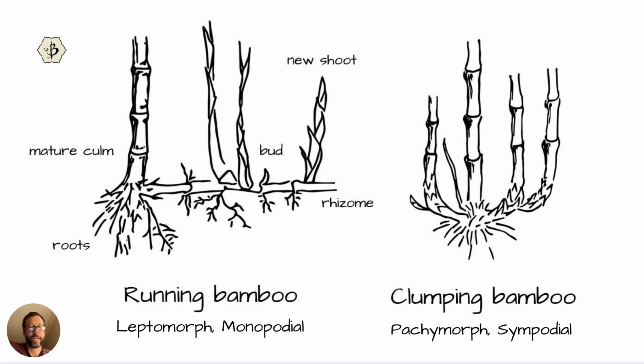The botanical terms for these running bamboo rhizomes are leptomorph, which means running, or monopodial, which means like single foot. The rhizome goes out in one single direction and just keeps going out. Clumping bamboo rhizomes are botanically referred to as pachymorph or sympodial, basically meaning that they're clumping and they're close together and tightly clustered, which is a good option for most gardeners. That's what they prefer. The trick is that in colder climates, most clumping bamboos don't grow very well. Clumping bamboos tend to be tropical or subtropical in general. There's some exceptions, but that's the general rule.